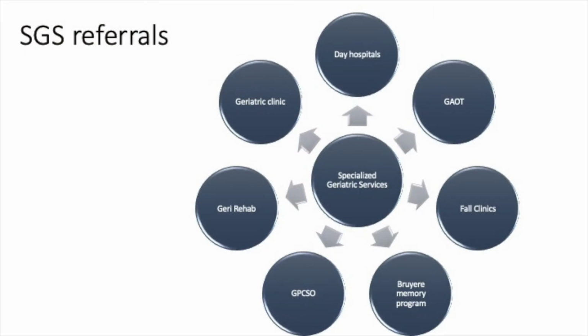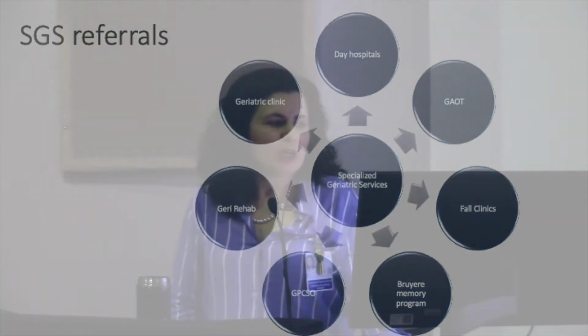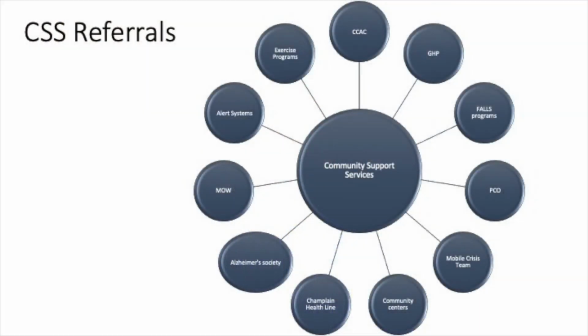Part of our referral process is to refer them to specialized geriatric services. These include day hospitals, geriatric assessment outreach teams, falls clinics, memory programs, geriatric psychiatry, geriatric rehab, and geriatric clinics. I didn't have enough space. I could have kept going on and on for our community supports, but the print was getting too small.